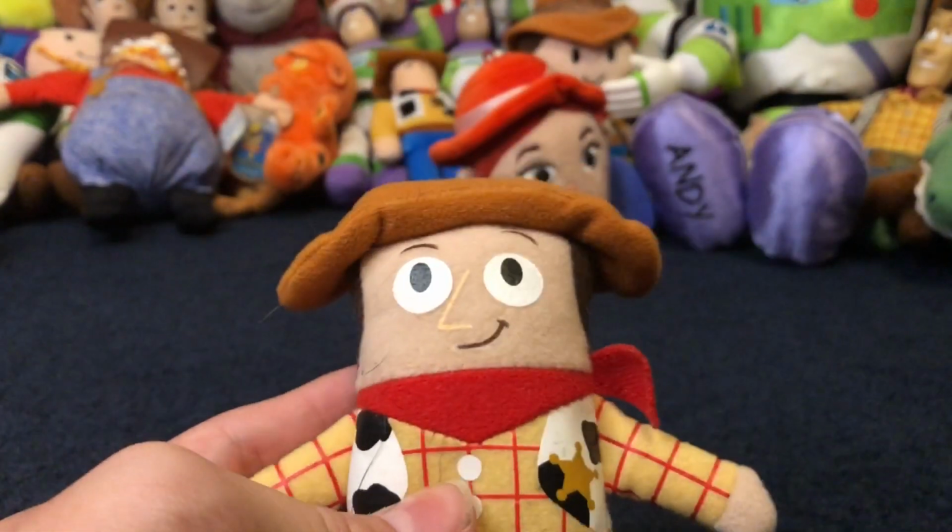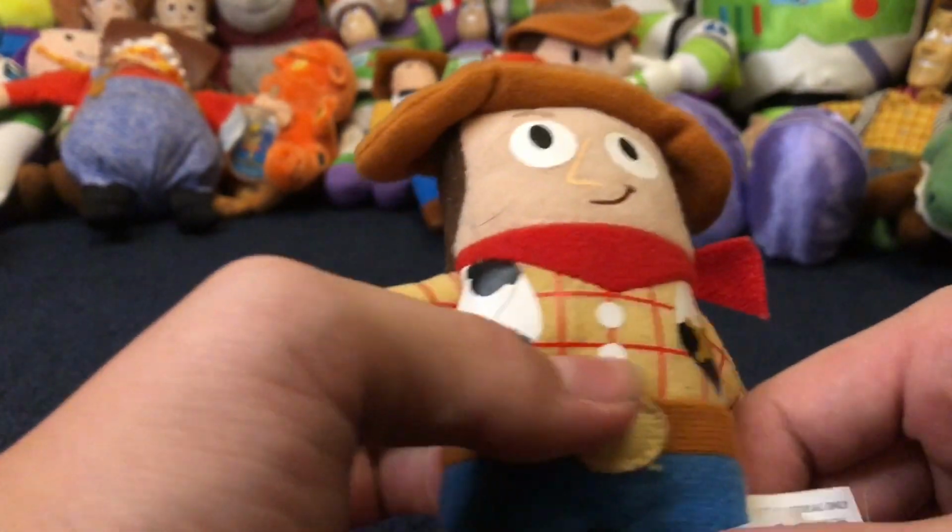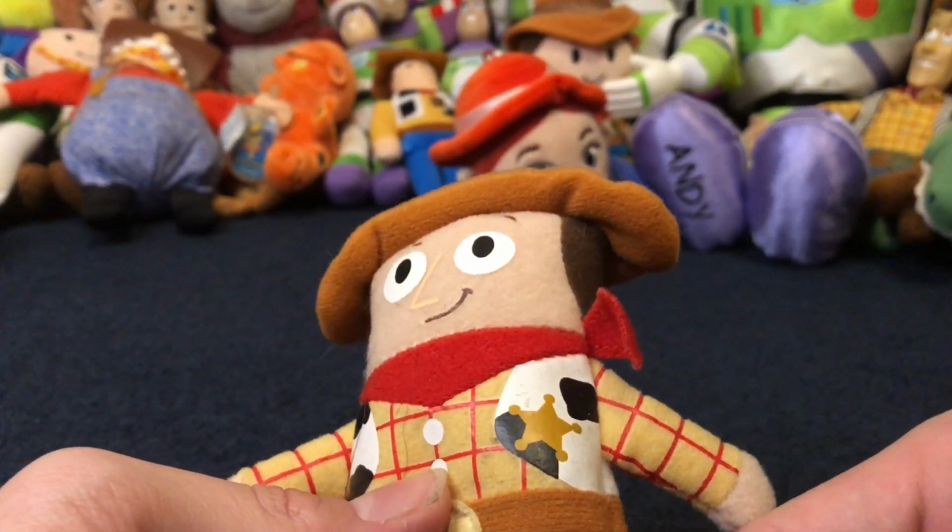Next up, we have this tiny Woody Pukaloo's thing. I'm not really sure what this is called. Heck, I'm not even sure if this is official. I believe it is, though. Yeah.